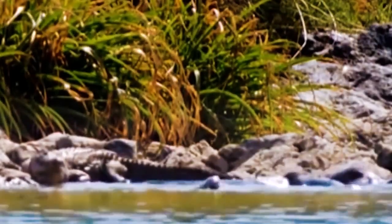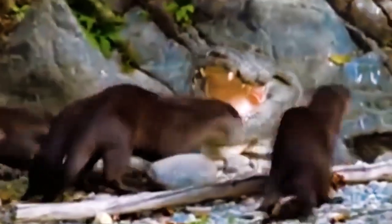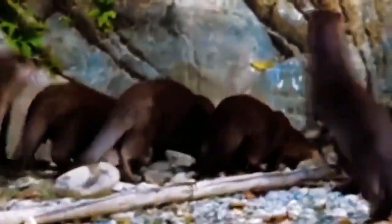As you can see in the following clips, when these otters swarm and bite non-stop, this monitor lizard isn't having a good time. Even though the lizard appears to be dead or unable to free himself, he eventually escapes and survives, albeit with several lacerations on his body.